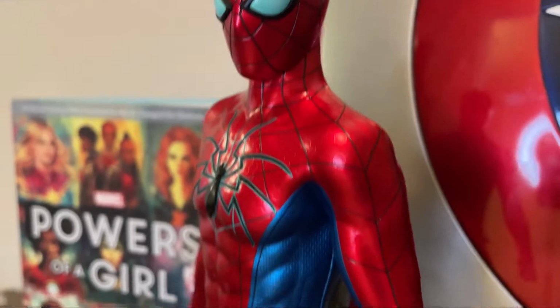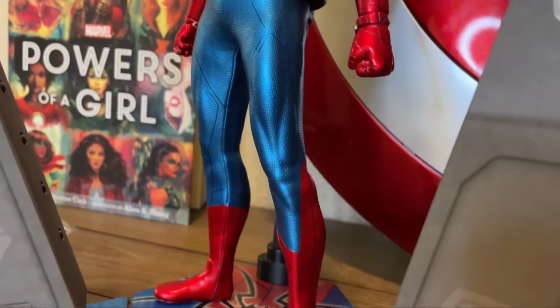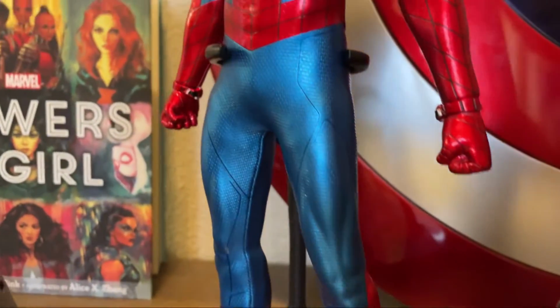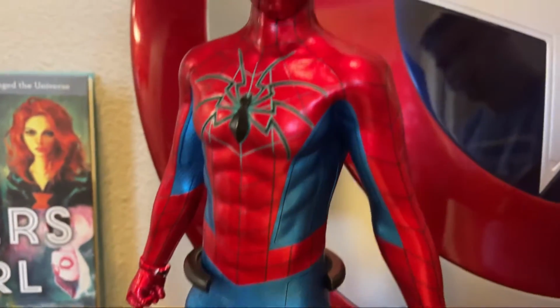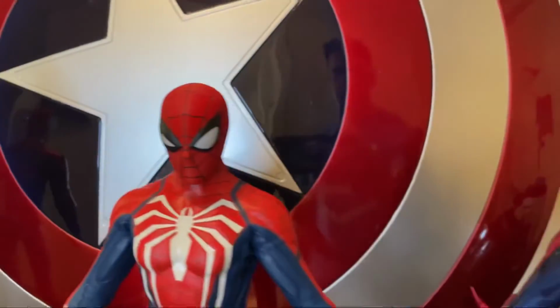I think it's an absolutely fantastic suit. My favorite comic book suit. I love that it's got that classic look, especially the metallic blue really pops. Very awesome figure, very beautiful suit. But goodness gracious, look at these 2.